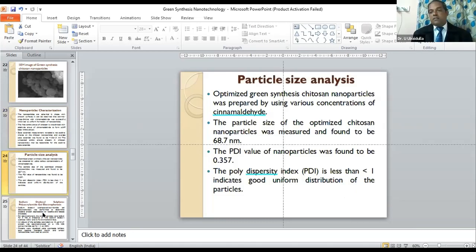The particle size was also determined by using the laser diffraction technique. The particles are found in the nano size, and the PDI value is much less than 0.3, so it indicates a uniform distribution of the particles. So this is one of the main advantages of the green synthesis chitosan nanoparticles when compared to the existing method.